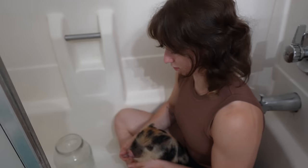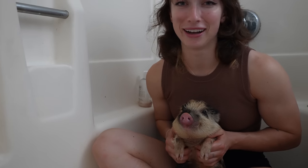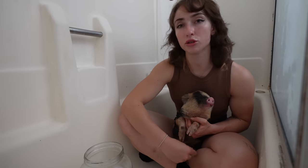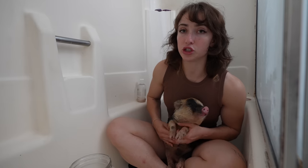Big! I really expected her to scream. She's not screaming. She loves me already. I'm her mama. Look. Aww. I'm her mama. I was gonna use the regular shower, but I felt like that might scare her a lot more, so we're just gonna use the jar.